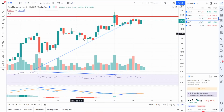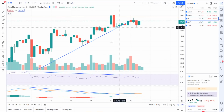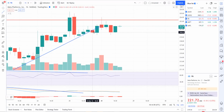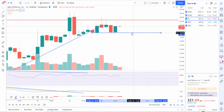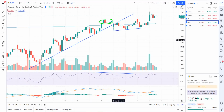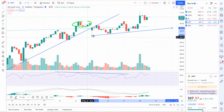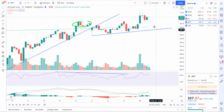Facebook, it's really the same thing. All the names pretty much look the same. Here's your uptrend line, negative divergence on the hourly, broke trend, but we're just drifting sideways. So again, I'd like to see the lows get taken out. Hourly close below 220 should do the trick. And then Microsoft broke trend a while back, and it's just been drifting sideways as well. This one has created somewhat of an upward support line, but a break below this 300, whenever it comes, would be your sell signal in Microsoft.